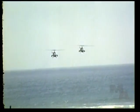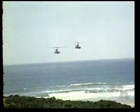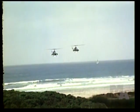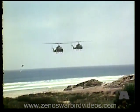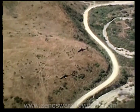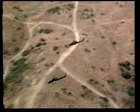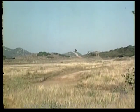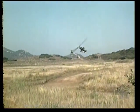The AH-1J and T are virtually identical, except that the T is a TOW Cobra, able to fire the TOW missile. There are also minor differences in maneuvering ability. Cobras operate in two-plane sections wherever possible, for greater firepower and mutual protection. Maneuverability, agility, and small size make them difficult targets for enemy fire.